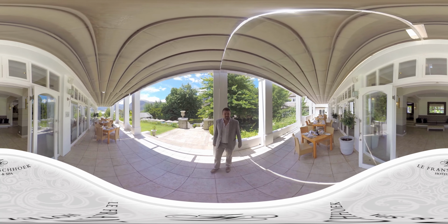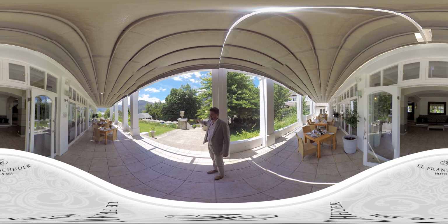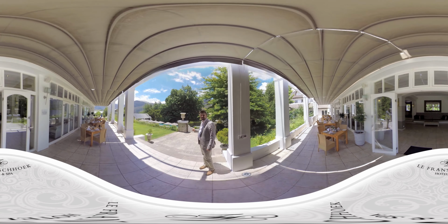For a more casual dining experience, we have the Le Verger Terrace with spectacular views of the mountains as a backdrop. Bistro food, open for lunch and dinner 7 days a week. Why not come out, enjoy the view and experience a bit of the gardens and grounds.